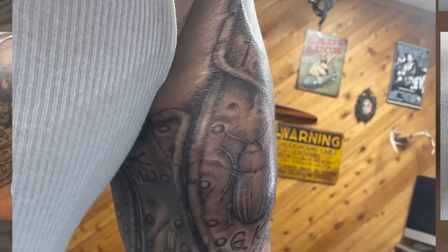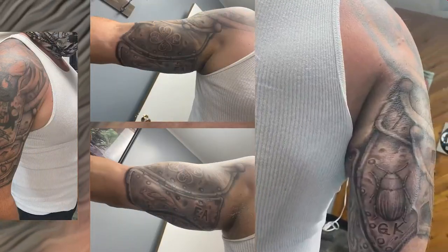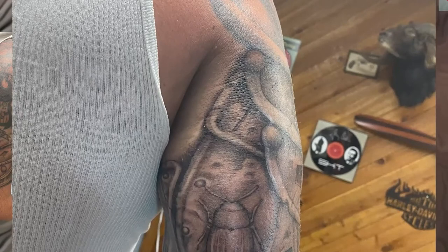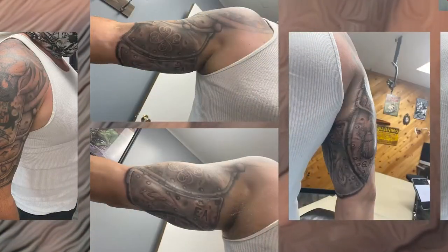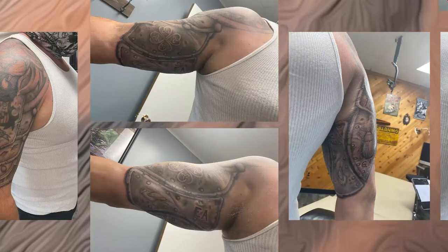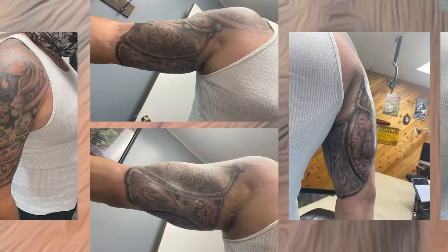Started it earlier in the year sometime. I don't know, it's just so many tattoos, which is a good thing. Anyways, I was happy with it. Really kind of turned out neat. It was a lot of freehand, some stenciling and stuff like that, and all came together pretty good.